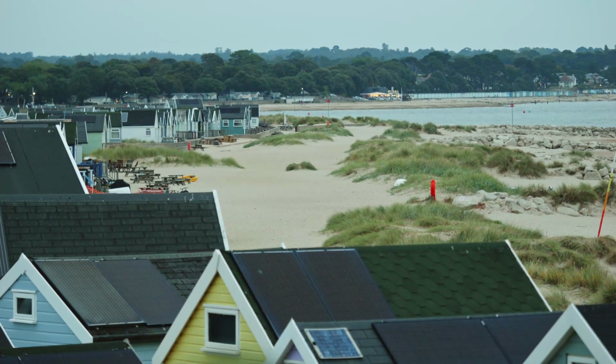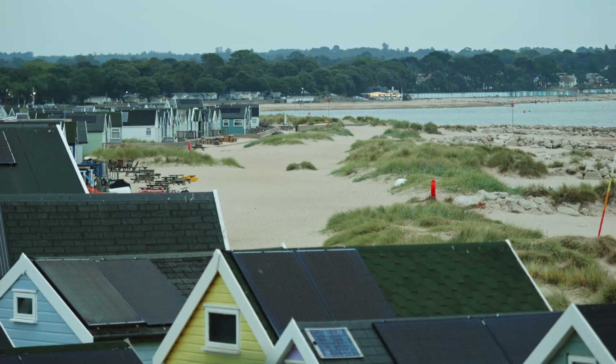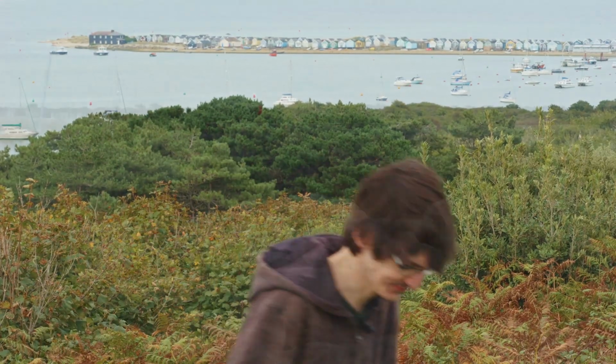And so popular are these beach huts at Bournemouth that there is actually a 5-year waiting list. So beach huts may have come a long way, but they're certainly something that the British public absolutely adore. And to be honest, I think rightfully so.